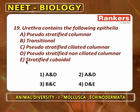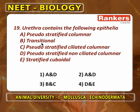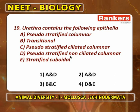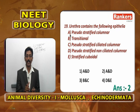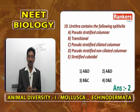Now, for this question, we go for the elimination process. Here, the example is urethra or urinogenital canal. What type of epithelium is present? Pseudostratified columnar and pseudostratified non-ciliated columnar. So, you have to guess. For this question, the answer is the second one, A and D. And the first option is also correct, A and D, pseudostratified columnar and pseudostratified non-ciliated columnar. Both are correct, answer 1 and answer 2. Now, we move on to the next question.